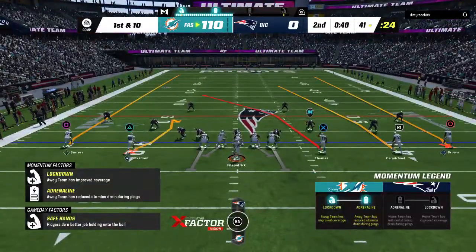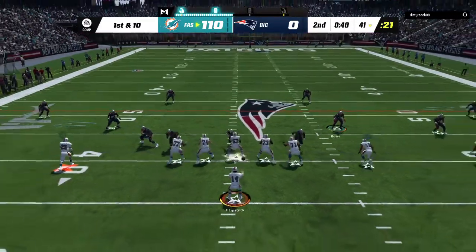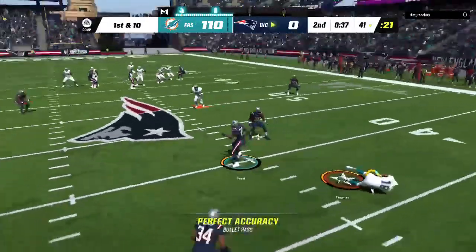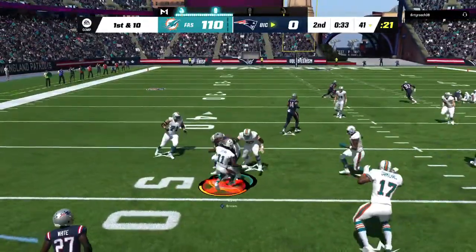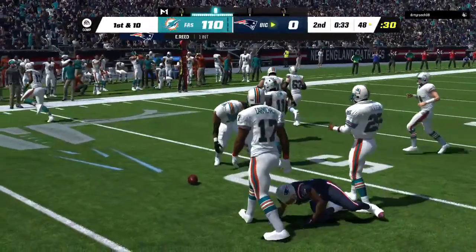The Dolphins at the line ready for their next drive. And they do have terrific starting field position, but no timeouts to work with, so they'll need to operate quickly. Trying to get it to Thomas, and it's intercepted. Snatched by the safety Ed Reed. And the Pats are going to take possession of the football.